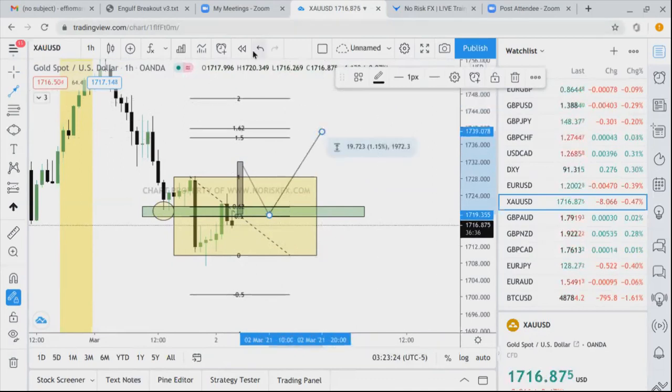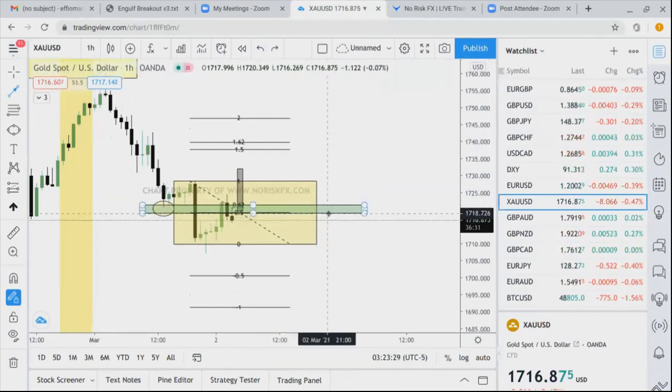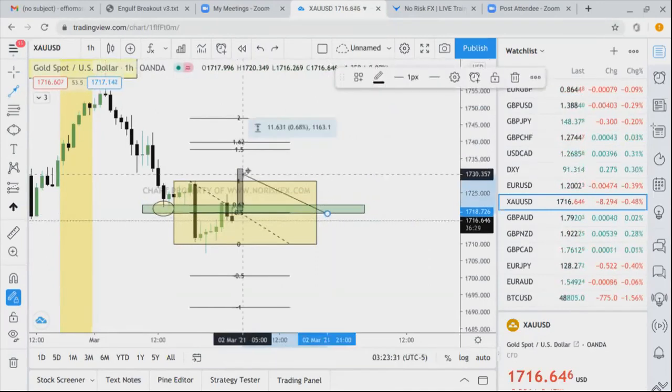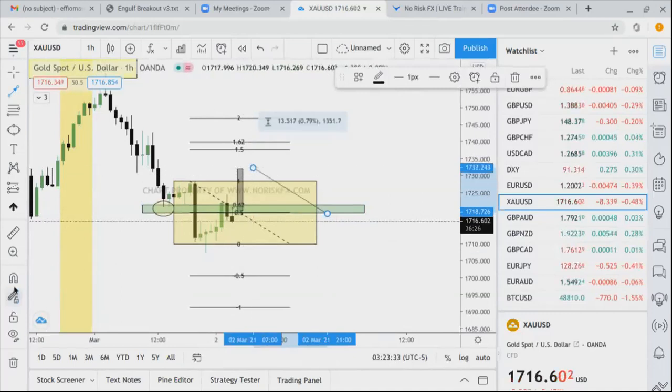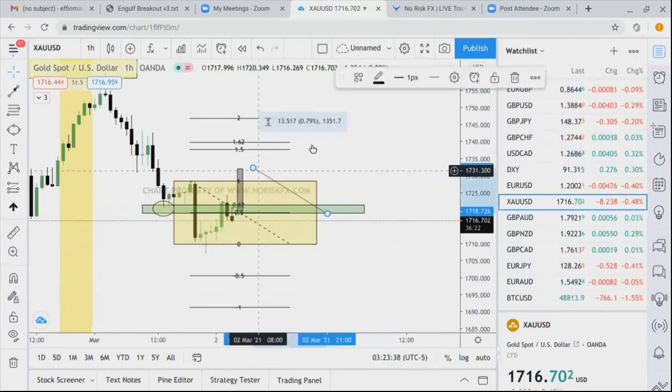When is it going to do it? We don't know, so we're going to have to keep eyes on this one. This is what I have on gold.